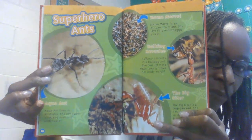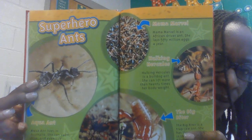Hulking Hercules. Hulking Hercules is a bulldog ant. She can lift more than 20 times her body weight. The big biter. The big biter is a trapjaw ant. She has the fastest bite in the world. Biter can snap her jaw shut at a speed of 145 miles an hour. You wouldn't want to get bit by that. Some examples.